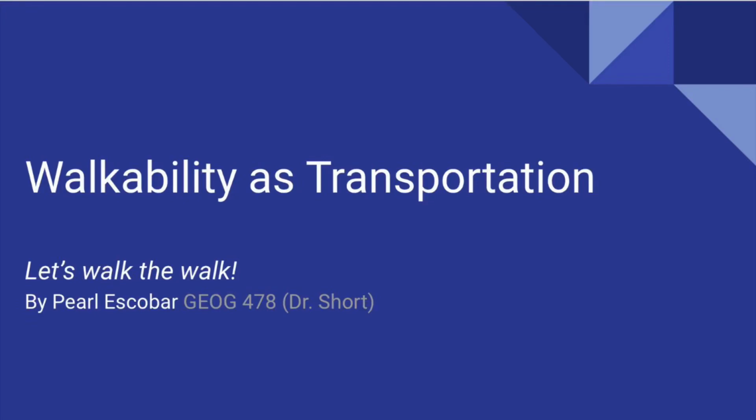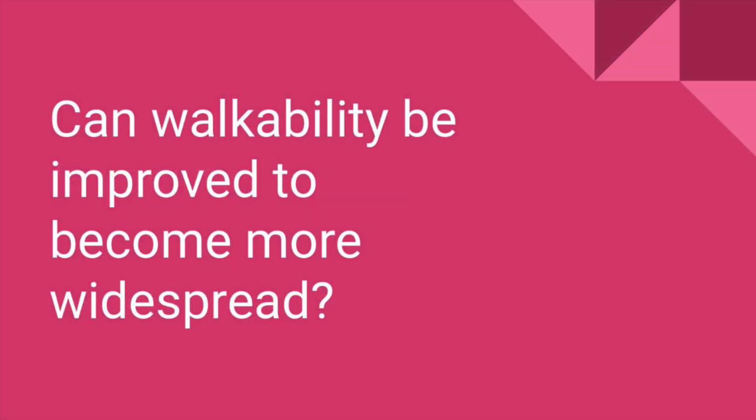Hi, my name is Pearl, and today we'll be talking about walkability as a source of transportation. Our question that we're going to be digging into today is, can walkability be improved to become more widespread?